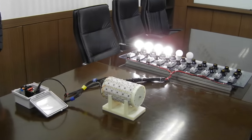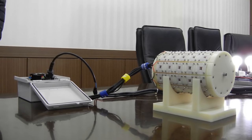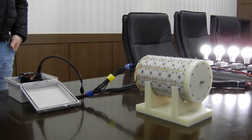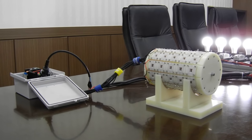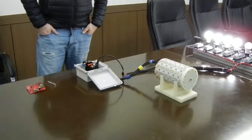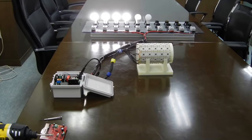Now it's starting to rotate faster. Right now there is nothing that can provide other energy except itself. There is no other battery or electromagnetic fields. You might even see underneath, there is nothing. Probably the table, but still the table is working for us.